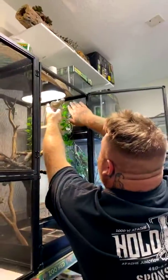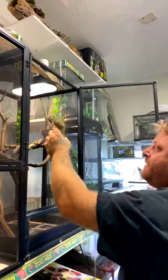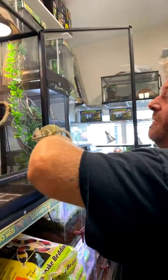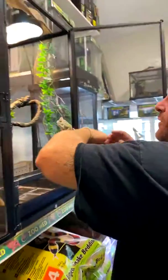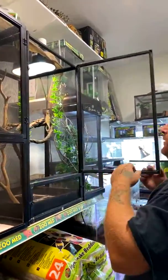Are you gonna come out here? You're gonna be a turd too. Here, let me get him. So this guy is a young male. You can tell he's flashing his colors and he's showing everyone who's the boss. But you know, for chameleons, if you're wanting to get into them and you do your research, these ones are probably the easiest to work with.